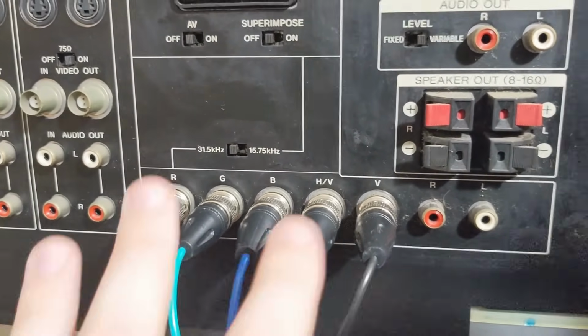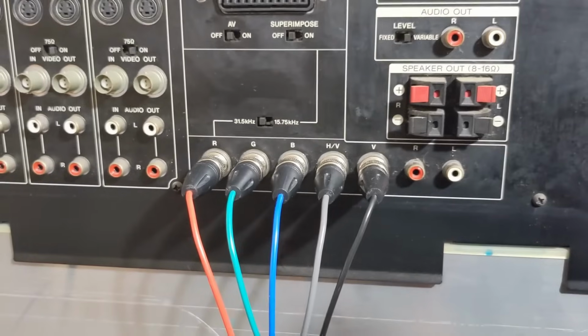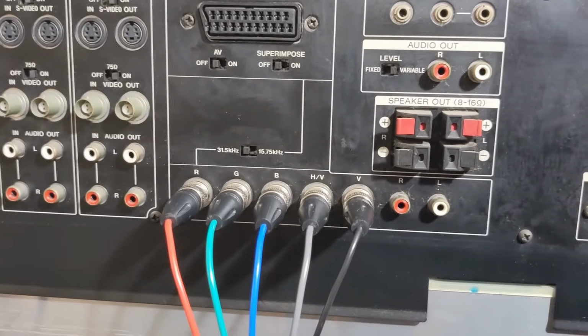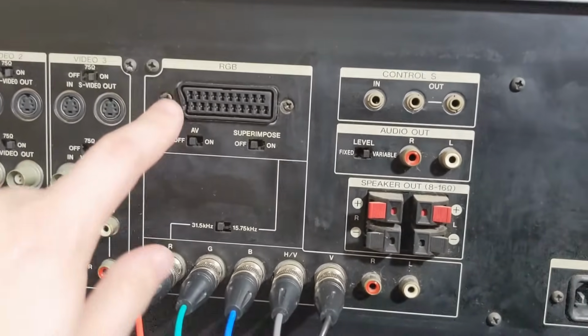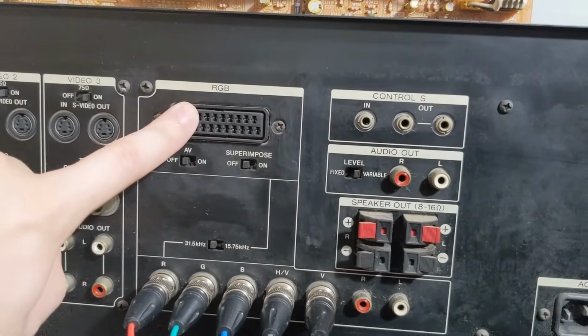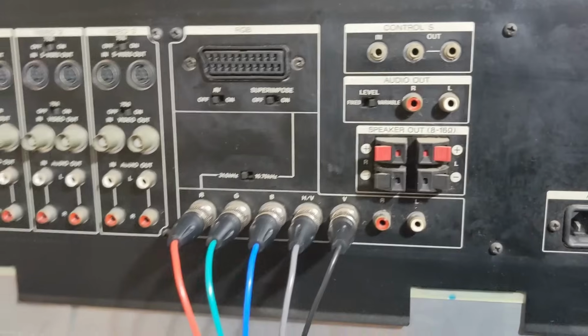It also has a switch so you can run sync on green through this. But you can use external stuff to run the sync elsewhere. It doesn't affect video signal quality, doesn't introduce issues. They're really cheap. So the difference is really minimal. The only significant difference is just which connector it uses for the RGB, for the 15 kilohertz, which honestly no one would ever use in modern day.